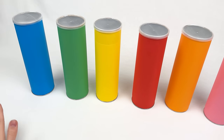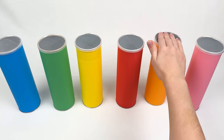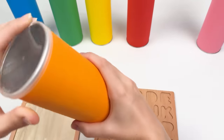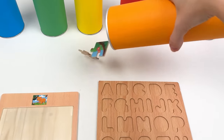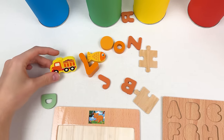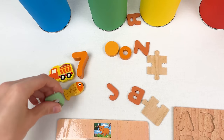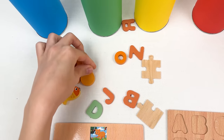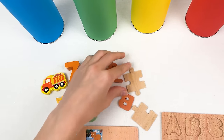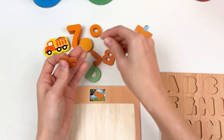Let's open one at a time and see what we have inside. Let's start from orange color. Can you see? There are so many things inside. Let's open. Whoa! What is that? We have a truck. Number 7. A fish. Letter D. A circle. Another circle. Another and puzzles. Whoa! Let's put everything in place.